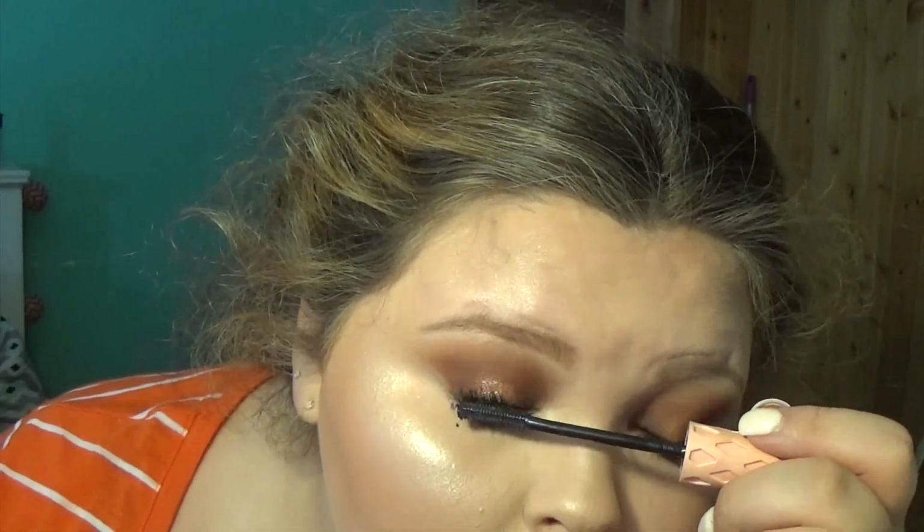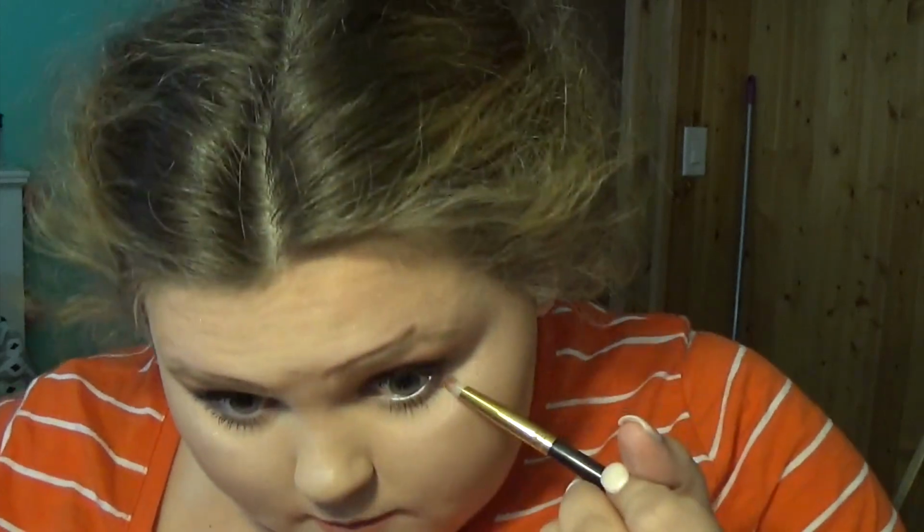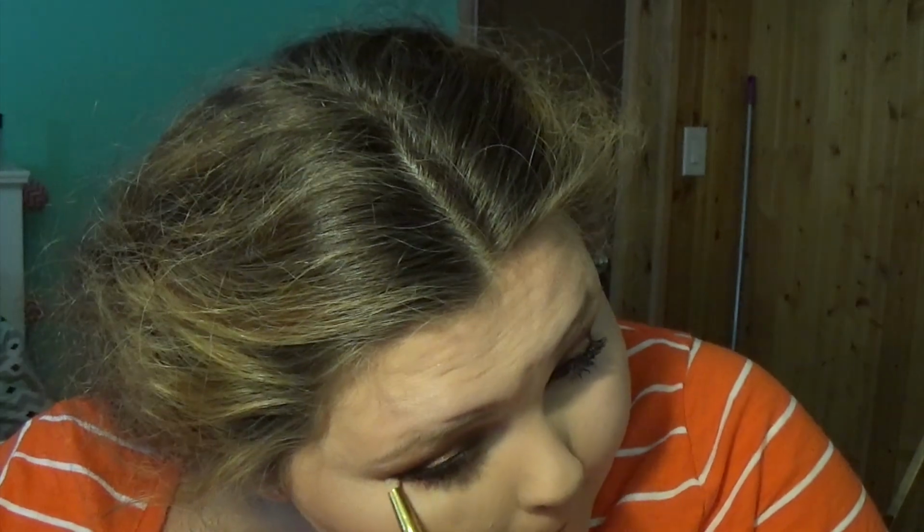I'm just going to go in with a dark shade called Cayenne in this palette. It's this one right here. I'm running low on time on my camera. With a BH pencil brush, I'm just going to run that under my lashes, around the corner here. Just opens up the eye. Light bit around the corner. Then to set my face, Urban Decay All Nighter.